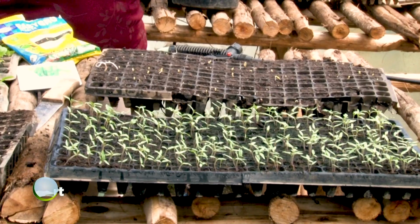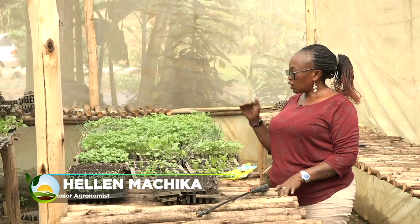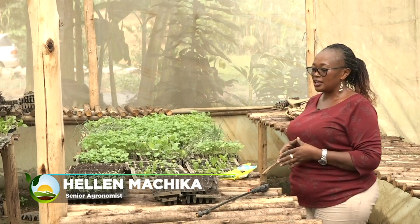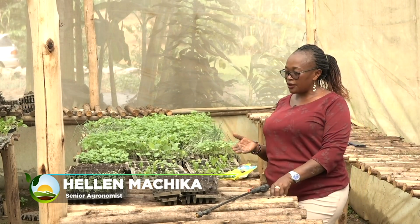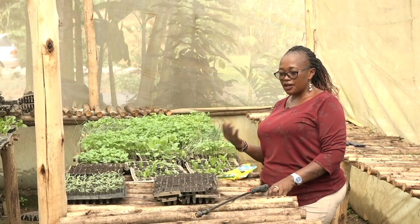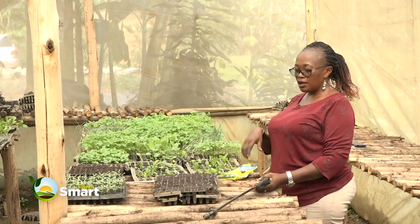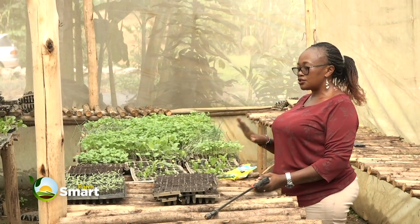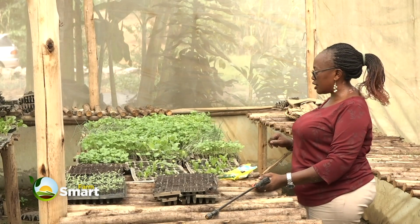Now, before we go to transplanting, we need to know what happens after the plant has germinated. I've also told you about watering, but sometimes plants get diseases. They get fungal infections, maybe some pests come along. So it's advisable that you also give a spray, a fungal spray, a protective spray. So you can get probably Mancozeb, mix it in your tank and spray your seedlings. You can do that once a week just to protect them before we transplant.